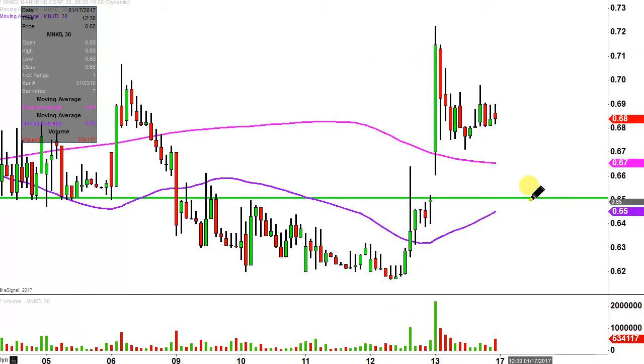So with that in mind, think about 65 cents. Any sort of closes below it, or worse yet, if the price separates to the downside, what is that doing to the price? That's putting the price right back within this range where it already was. Again, going back, not a sign of true strength.